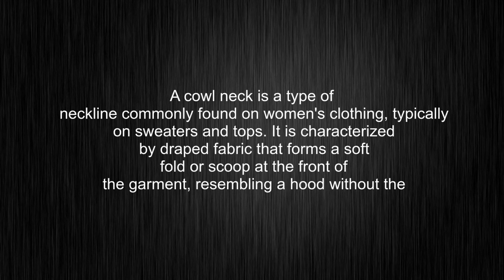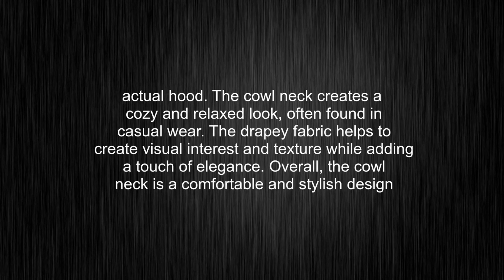A cowl neck is a type of neckline commonly found on women's clothing, typically on sweaters and tops. It is characterized by draped fabric that forms a soft fold or scoop at the front of the garment, resembling a hood without the actual hood. The cowl neck creates a cozy and relaxed look, often found in casual wear.